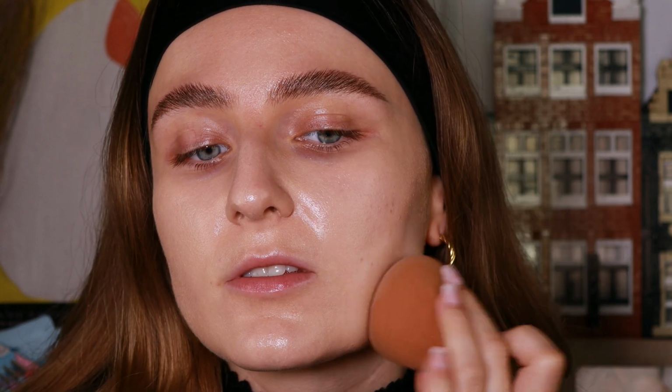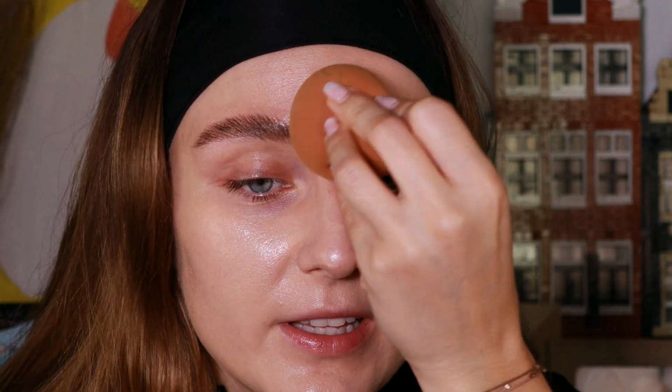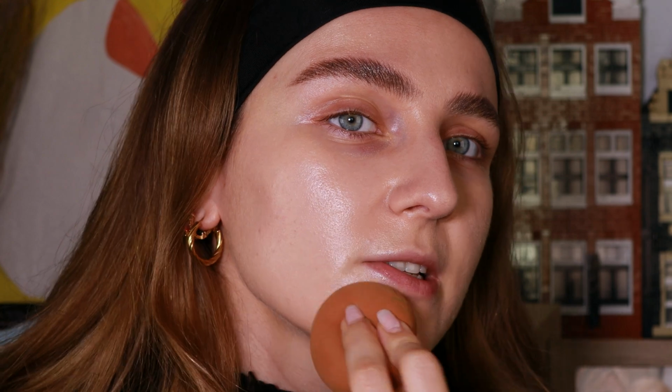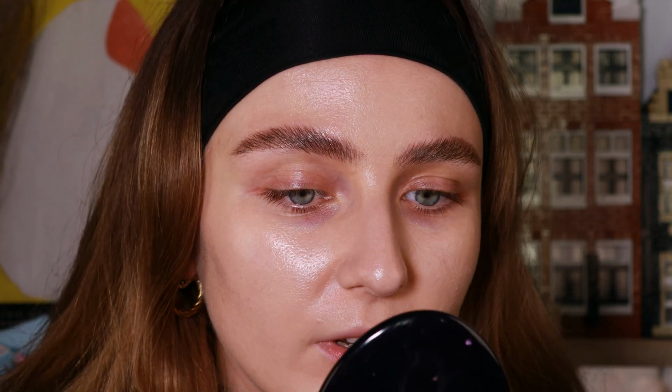And now I'm gonna go ahead and take this sponge, take a little bit more of the foundation, and just start evening it out. Because with my current setup, I feel like I don't see myself really well. And you can see this has a beautiful glow also because of the product I put underneath, but it just looks very, very natural. It just, oh my god. Guys, this looks so good. I'm shocked.